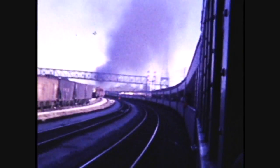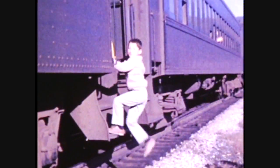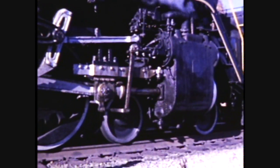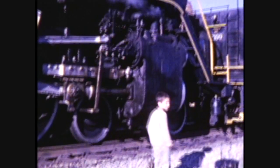This is the last trip of the Iron Horse Ramble. Here we are being hauled by two steam locomotives. Looks like another train coming towards us. What a great child actor I was. Incredible. Nice close-up of one of the two cylinders of the following unit.